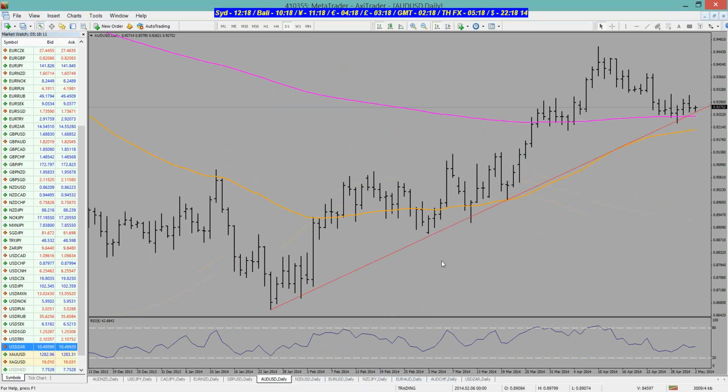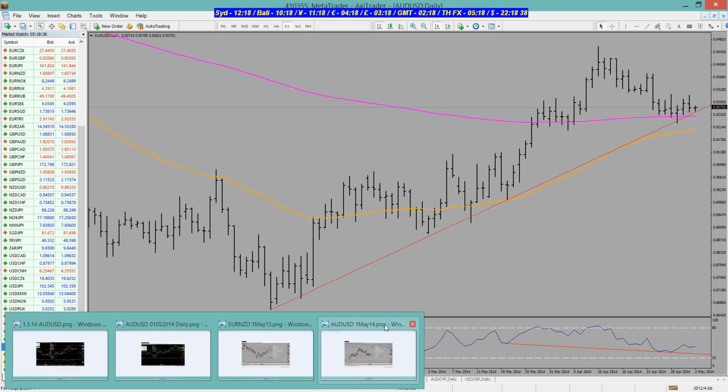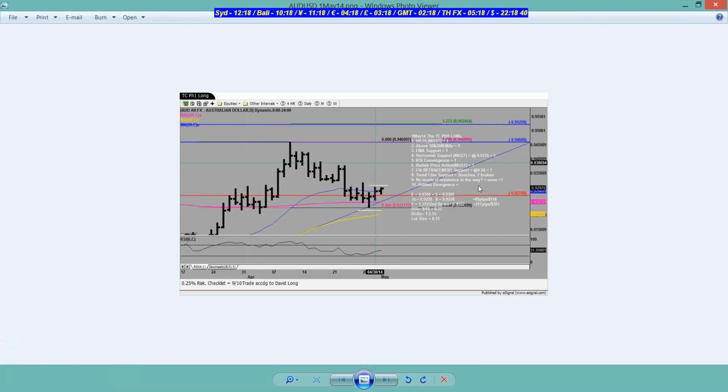So from that low there, you've got a higher low in price, but a lower low in RSI. So there is hidden divergence. It's all good.